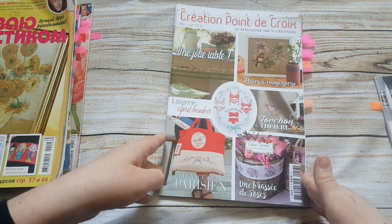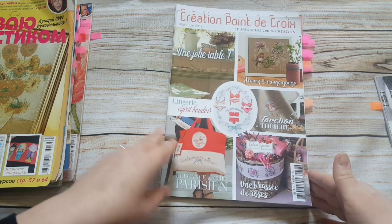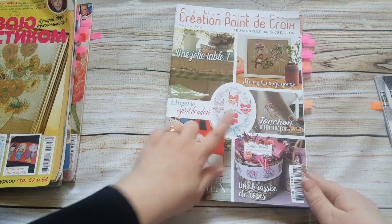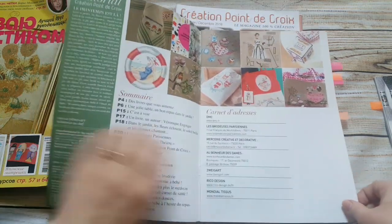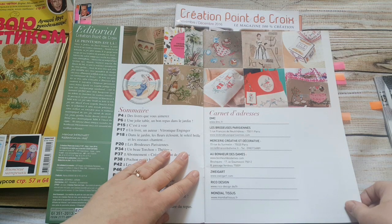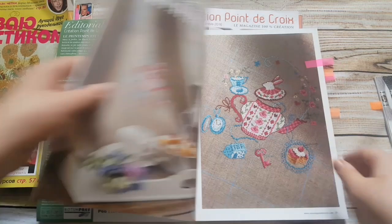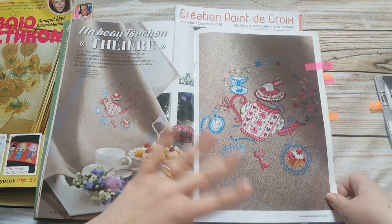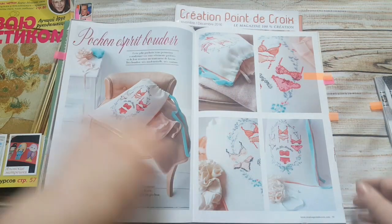Now, May, June 2016, a lot of stuff I like. First of all, this lingerie thing. Some of them designs in there. There is another lady like this one. So I'll go to this Alice in Wonderland, I think. Sign. I can't read French, sorry.